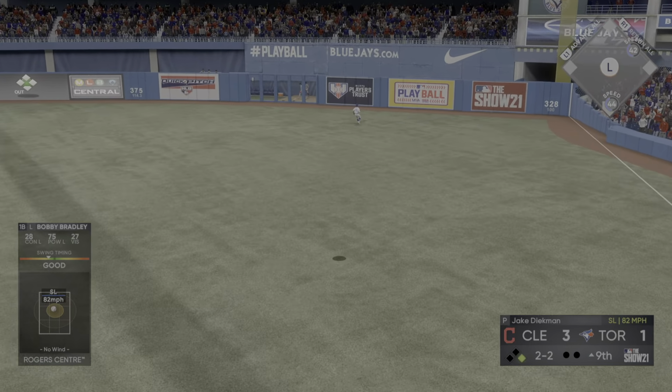Grounded back up the middle. That's through for a base hit, his second of the ball game.